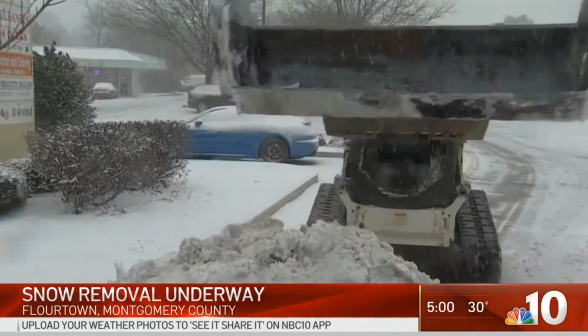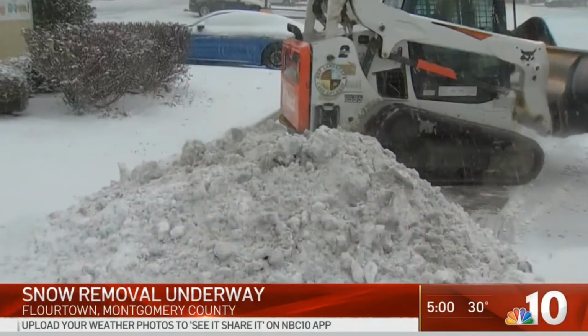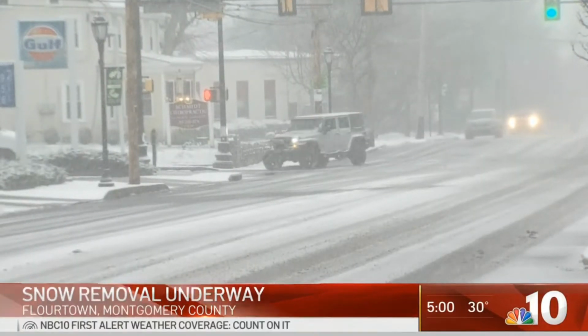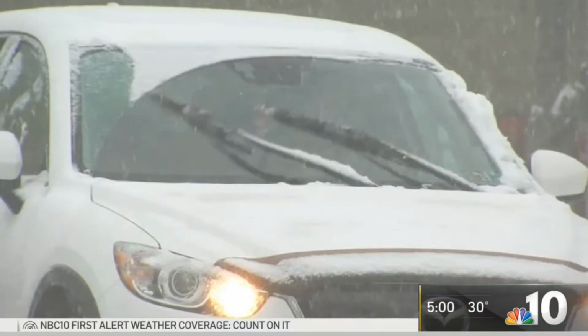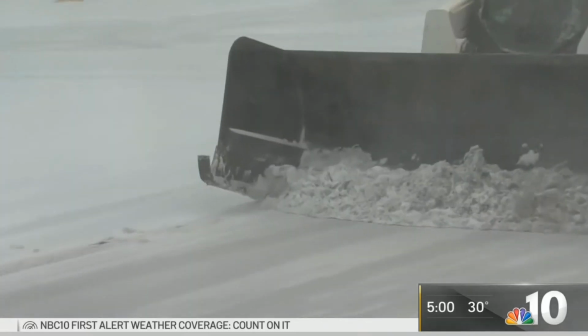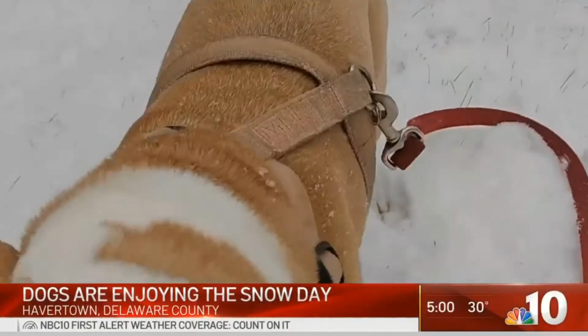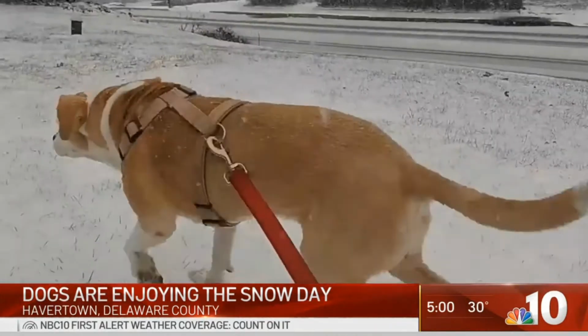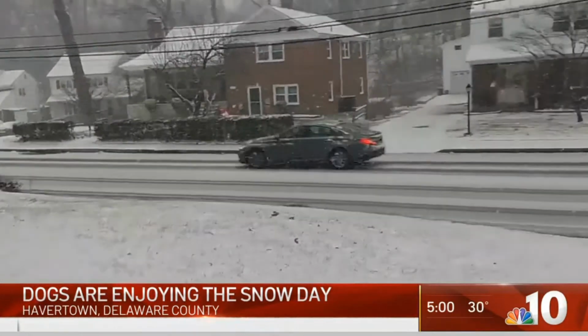But you know what? The cleanup's already begun in some areas. NBC10 in Flourtown, Montgomery County, where the snow is really starting to pile up. Those plows were hard at work trying to keep the streets and parking lots as clear as possible. But there's also some time for fun and games as well. Kids, adults, even the furry pets are enjoying what's coming down right now in Havertown.